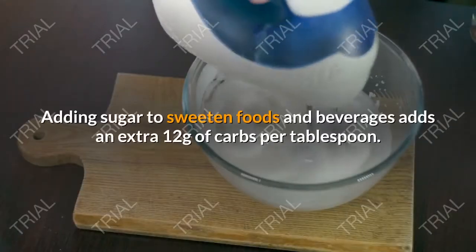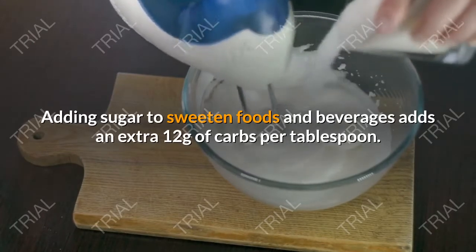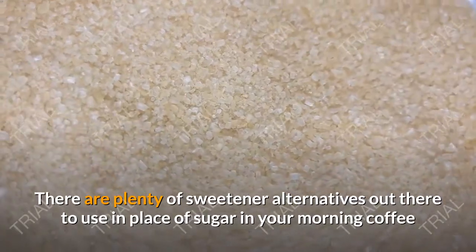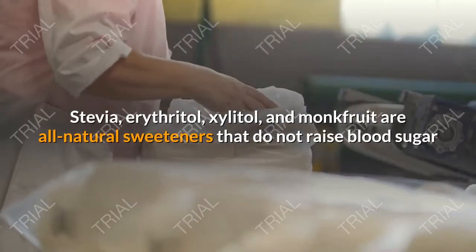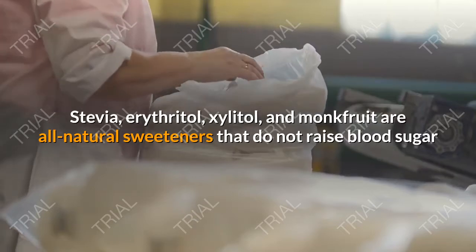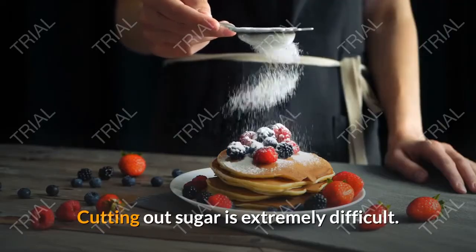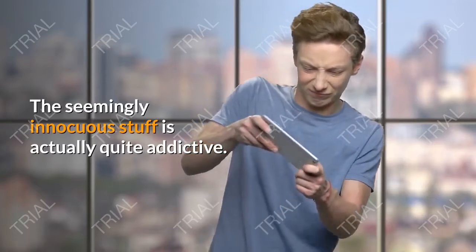3. Cut out sugar. Adding sugar to sweetened foods and beverages adds an extra 12 grams of carbs per tablespoon. There are plenty of sweetener alternatives out there to use in place of sugar in your morning coffee or tea, as well as in baked goods. Stevia, erythritol, xylitol, and monk fruit are all natural sweeteners that do not raise blood sugar or affect insulin levels, so they make for excellent alternatives to sugar. Cutting out sugar is extremely difficult. The seemingly innocuous stuff is actually quite addictive.